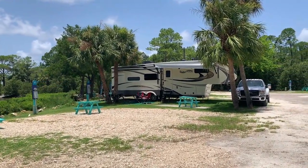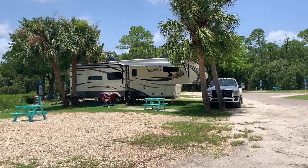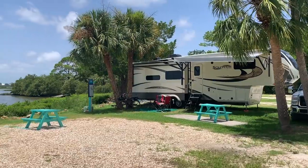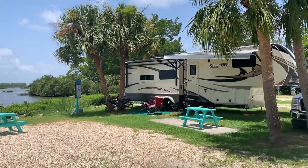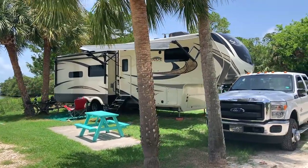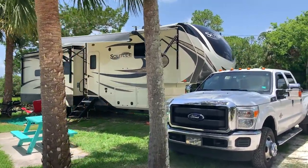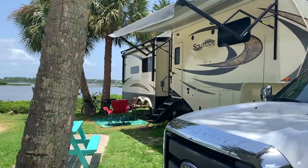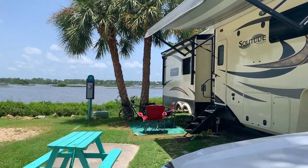As you can see, here we are. Here is our campsite, our glamp site, and we couldn't be happier about it. Check this out. Jason did an awesome job backing in because, as you guys know, we prefer the pull-through sites. But we just could not resist getting this beautiful glamp site right on the water. And here we are.